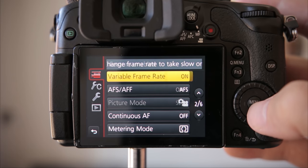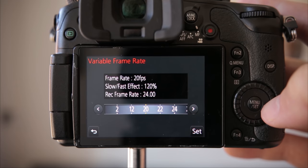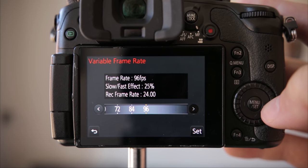When shooting in slow motion, or variable frame rate as it is called, you can shoot from 2 frames per second to 96 frames per second. So, how is the slow motion inside the camera? Let's test it out.